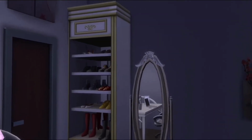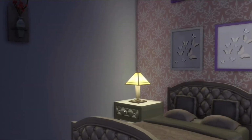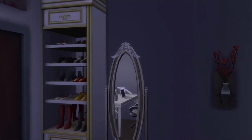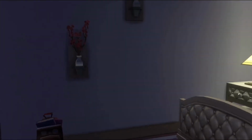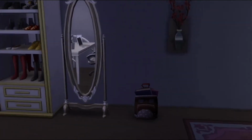And here's her wardrobe that I have. I think it matched a little bit. Yeah, I think it matched pretty well with my bed set and the nightstands that I have. I think it goes up pretty well. I have pictures at the very, very top. Then I have the stand-up mirror, which I think goes great with the furniture that I have right now. I have a cute little backpack that I found.